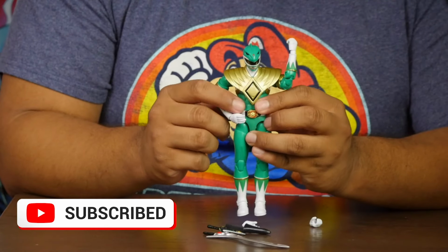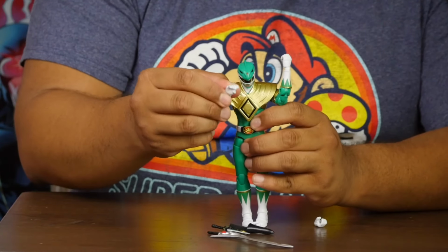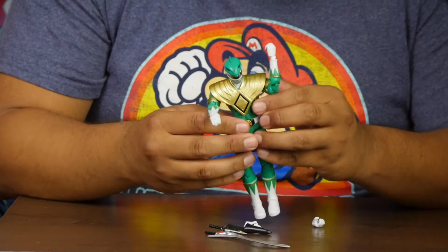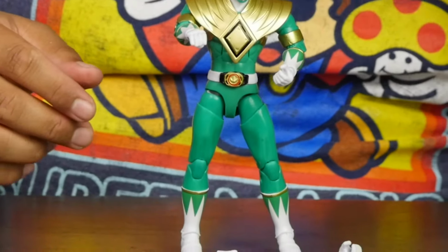But it would have been cool if his morpher would have been separate as well, and he had like an attachable hand. We could make the signal to put it. But no, that's just me. You know, we could dream, we could hope for more. Of course, it would have been a little bit pricier, but it would have been cool.